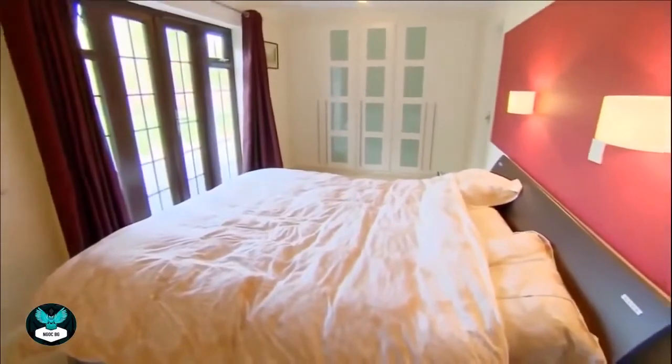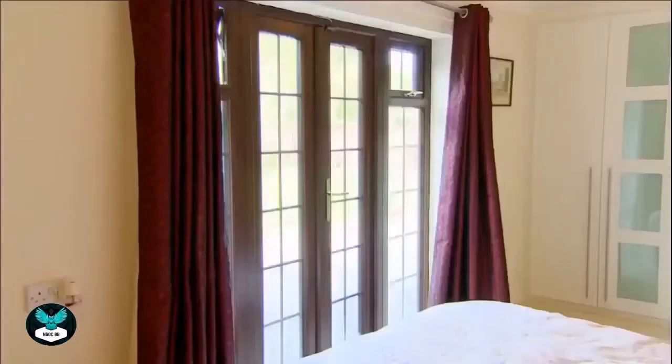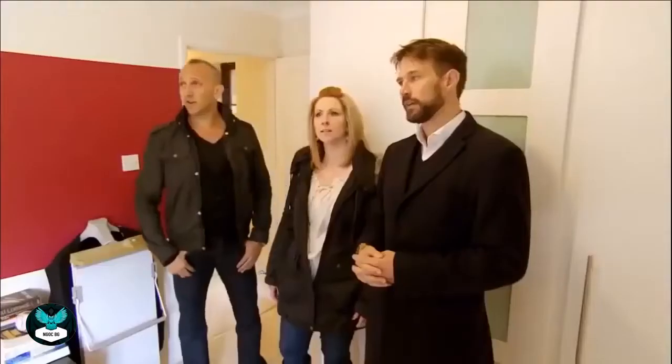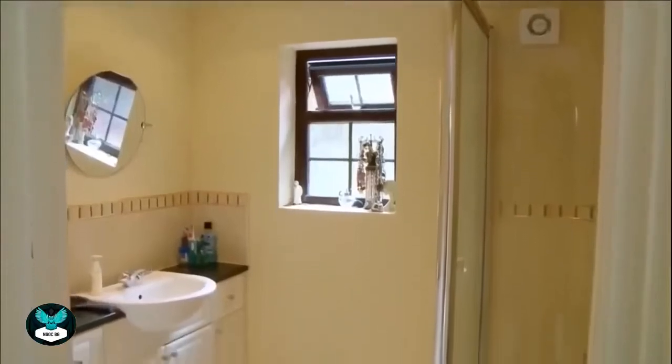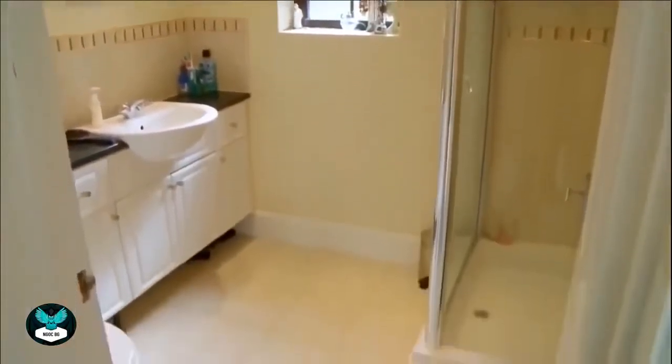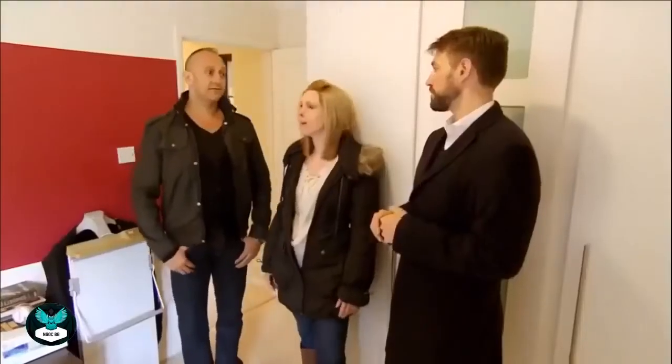Quite a lot of storage, assuming that these are all covered. Yep, they are, all covered. It's nice for the doors to the garden. It's a nice touch. Yeah. Very bright again. Nice high ceiling still. You've got an ensuite shower room and toilet. Excellent. Good. That's good. Is that sort of adequate spatial space-wise?